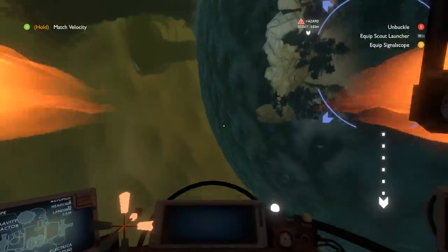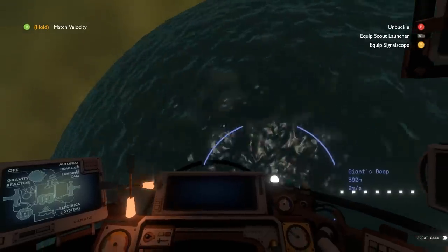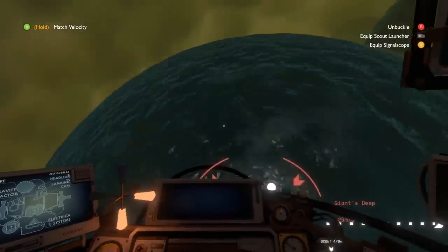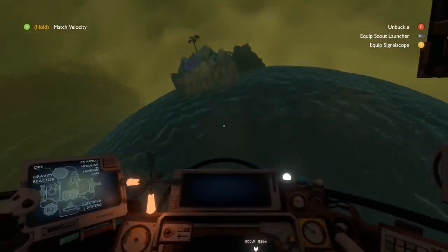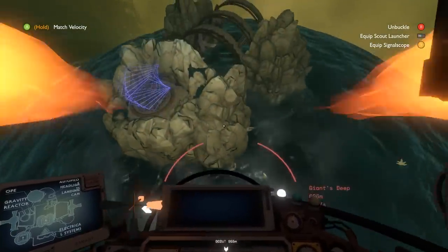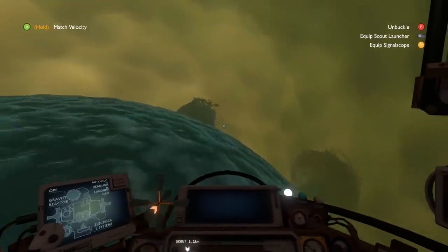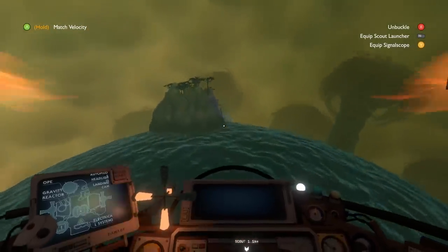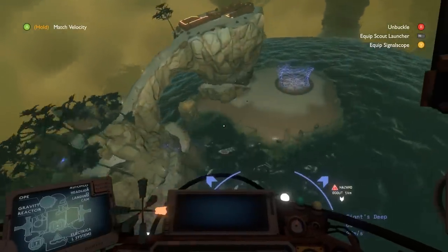So it looks like the... Whoops. It looks like the island that I'm looking for has moved. So that is not Statue Island. This looks like Statue Island. Okay.